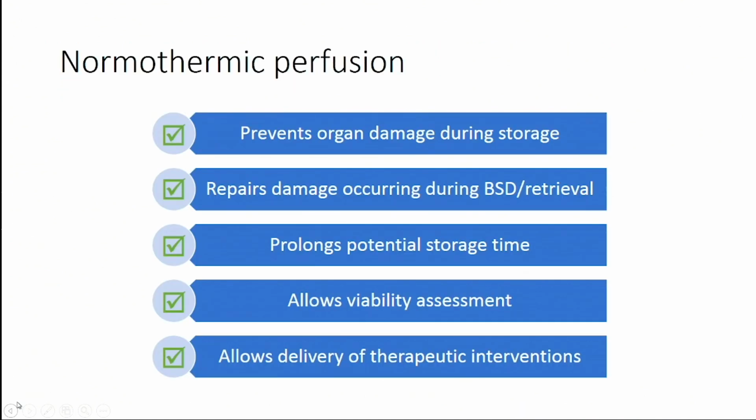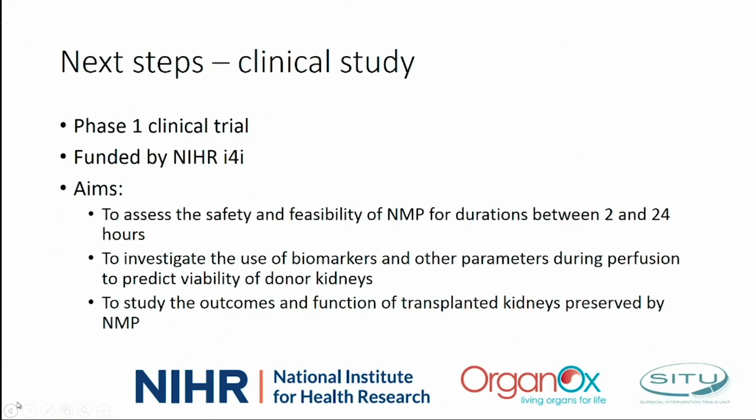So normothermic perfusion seems to tick most of our boxes. We can prevent damage, we can repair damage, we can potentially store for long periods of time, up to and beyond 24 hours, and we potentially have means of viability assessment and enough time on the circuit to be able to deliver therapeutic interventions. So where are we taking this next?